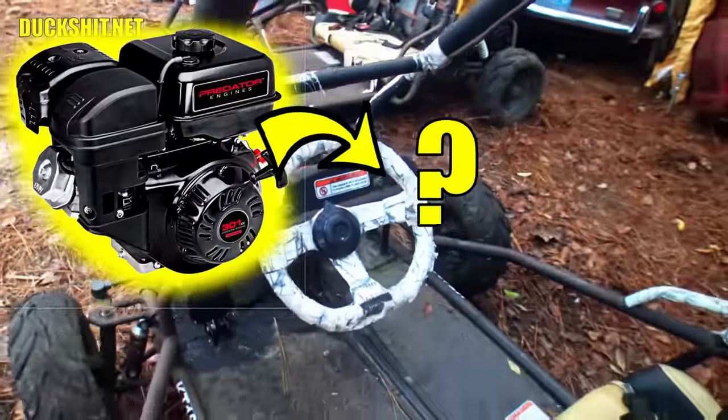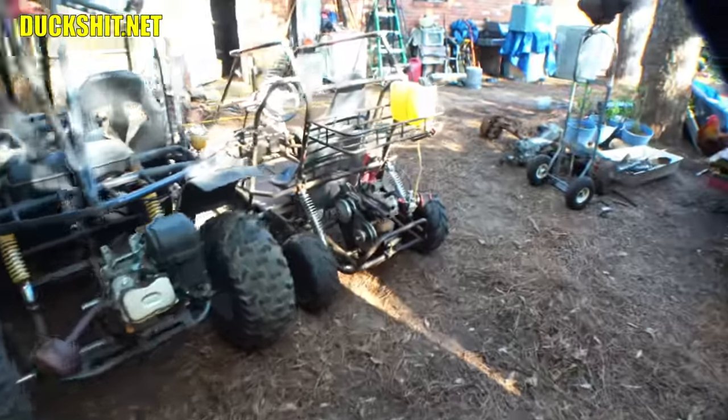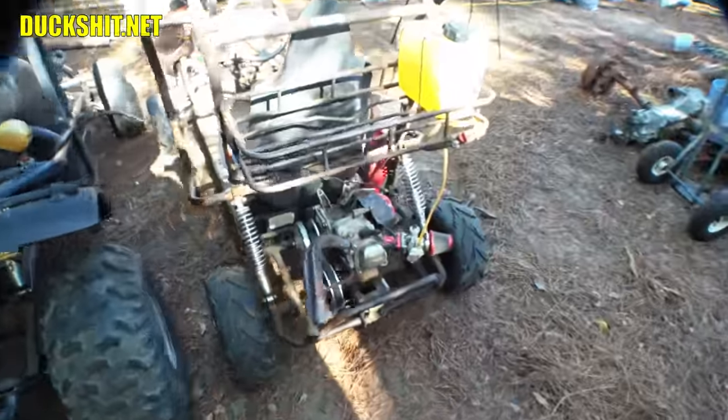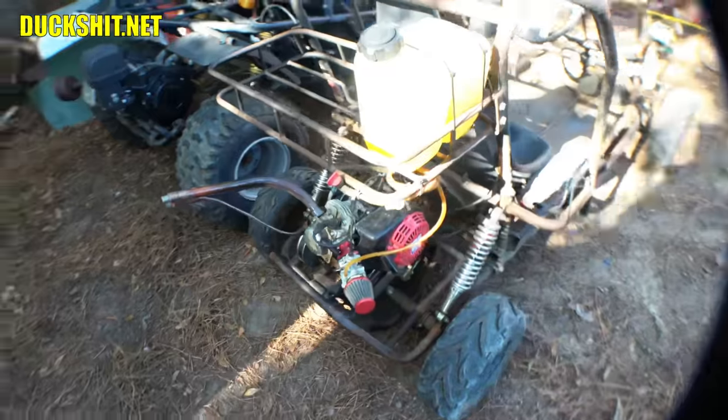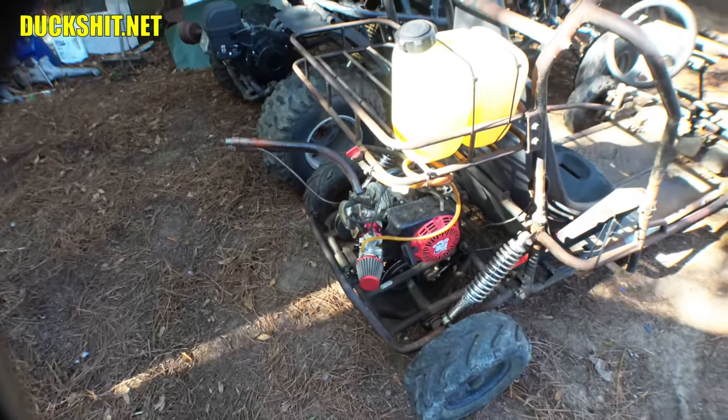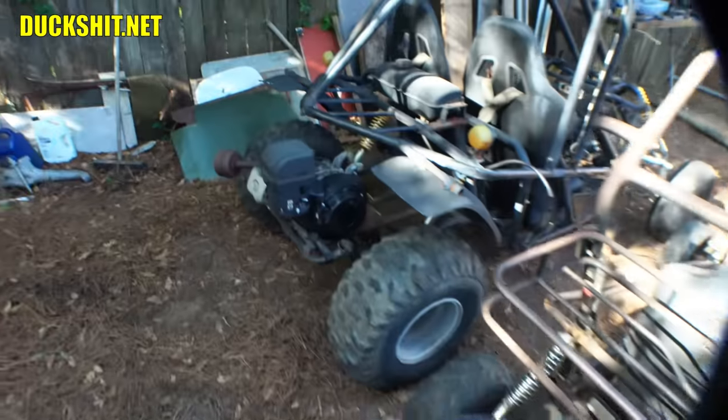So please stay tuned. All right, down the backside here, you can see the 196 engine that's installed, which is very similar to a Predator 212. It's detuned just a little bit. A 212 does make just a little bit more power. But this engine's coming out and going to be replaced with this one.